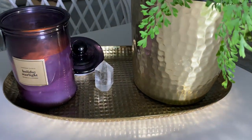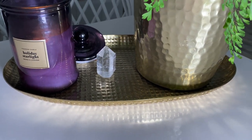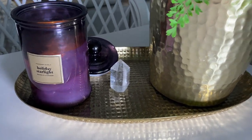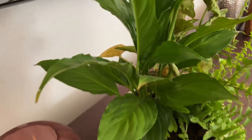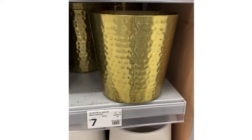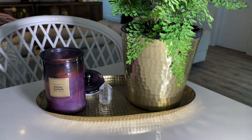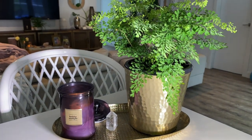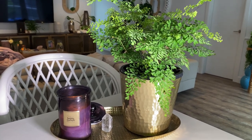And this is the other hand-beaten gold tray, I think that's what it's called. And my little crystal there. Here is a different way that I've styled up this beautiful tray, and also the Kmart candle as well. Brass look pot, $7. Here is this beautiful hand-beaten brass pot. I just love it. It looks also great on the dining table as well.